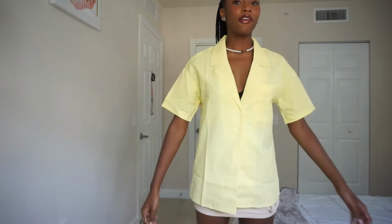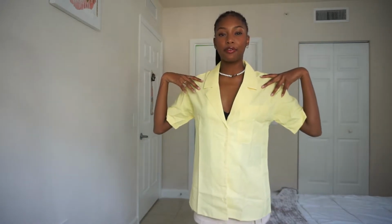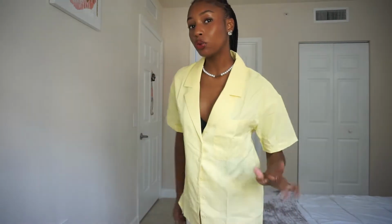But yeah, I feel like this is less of an everyday look and more of a going out look, because it gives that sophisticatedness with this cut. But yeah, she's still cute. The color is cute. I just have to figure out how to style it.